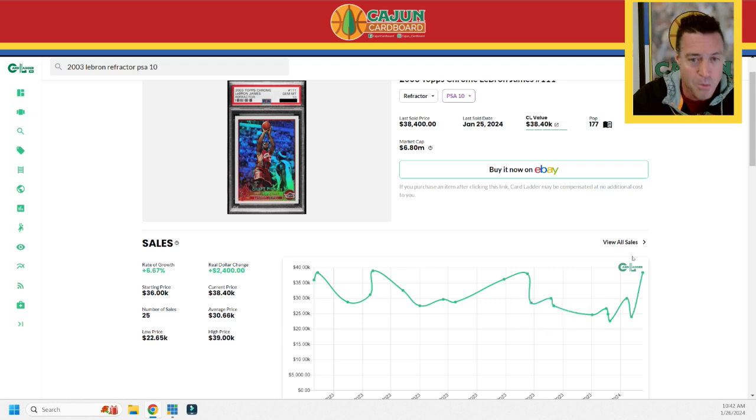And so there's more to the story. Don't just look over here at this green number and say, the LeBron refractor's up. This LeBron refractor's up, but that doesn't necessarily mean the next one that sells is not going to go back down here and sell for the low 20s, mid 20s, something like that. So let's keep our eye on that floor.